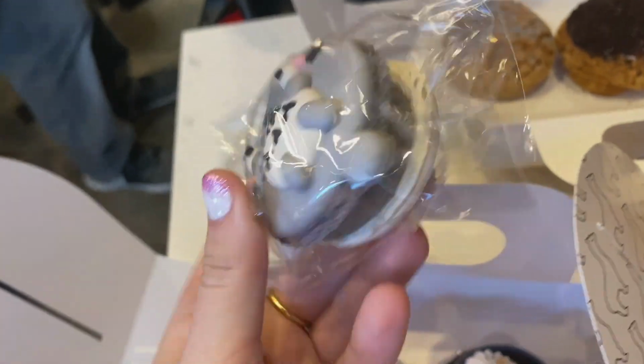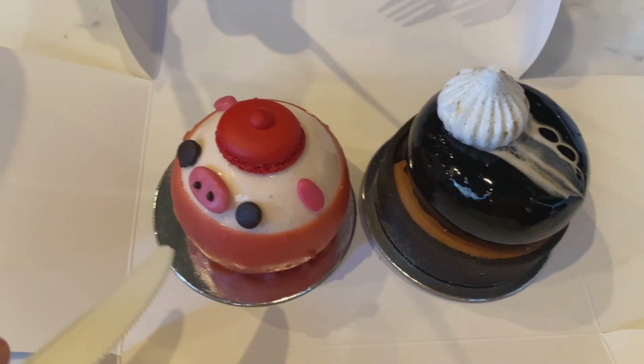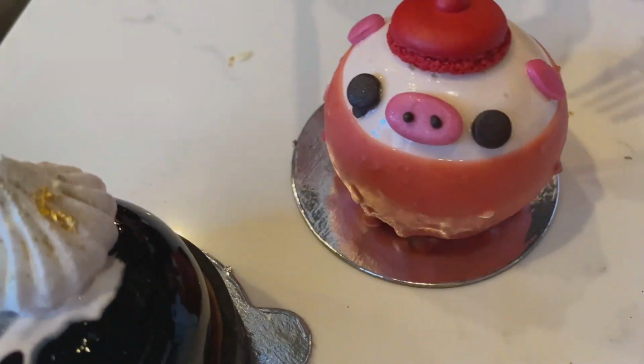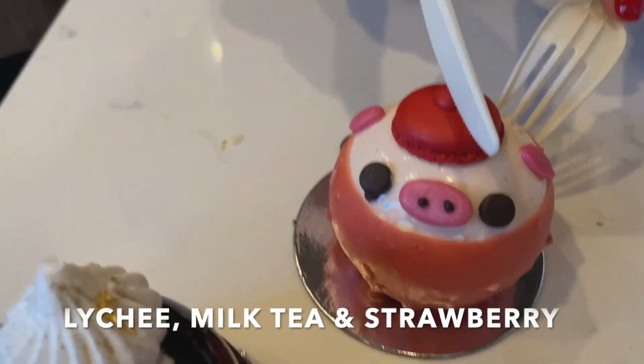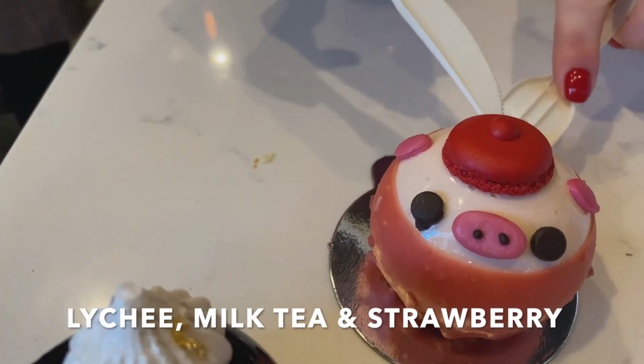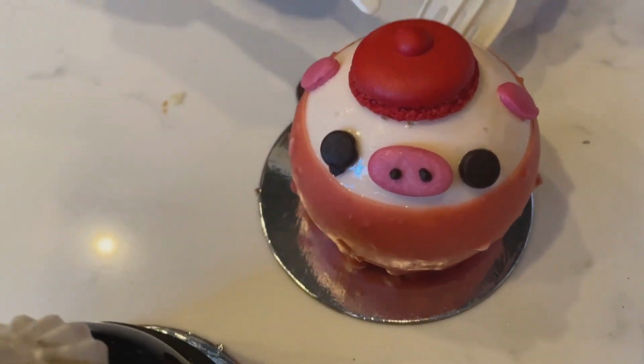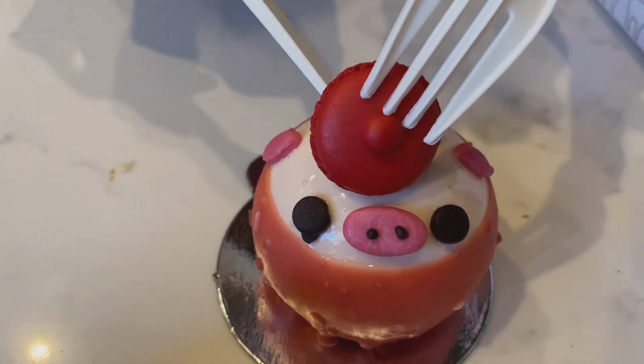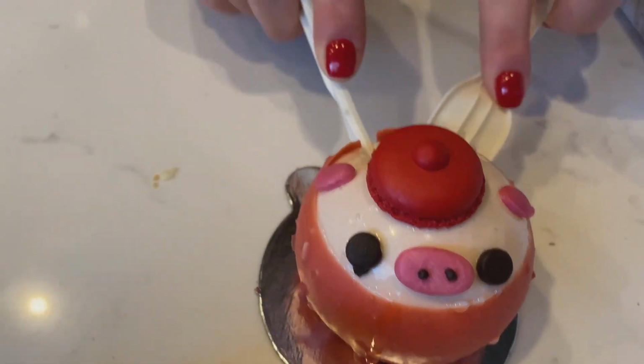Oh, is that the one that she recommended? Yeah. This one? Actually, let's try this one first because the chocolate will be overpowering. Maybe take the cap off. I don't want to ruin it though. Oh yeah, that's true. It looks like a pig. It's so funny. I don't know how I'm going to do this. Okay, I'm going to go the other side as well.